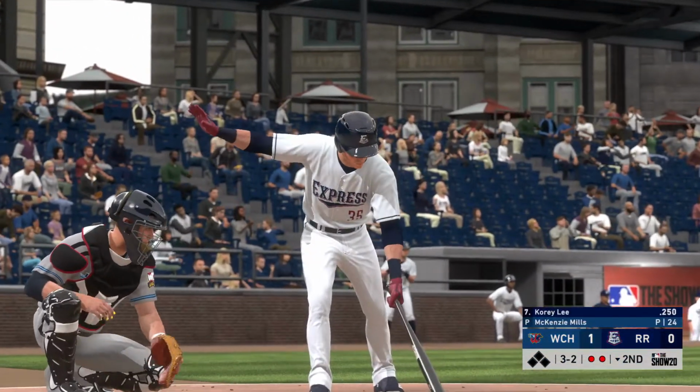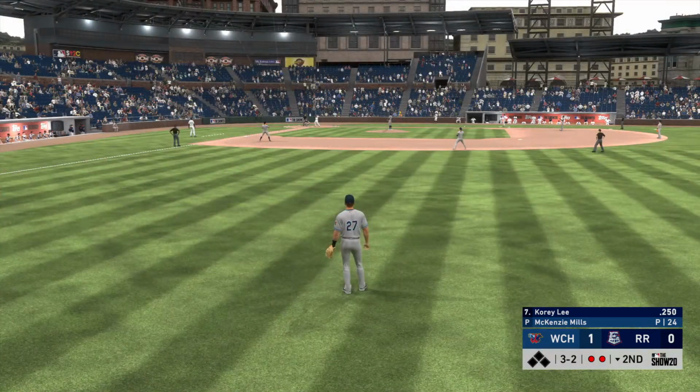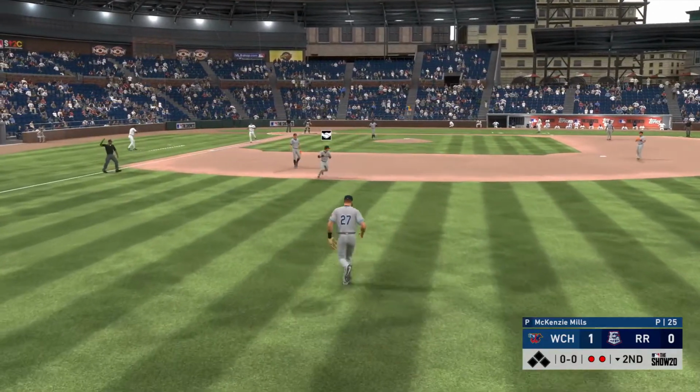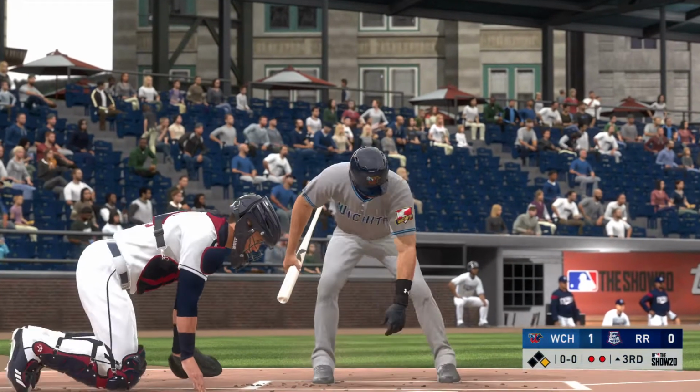Into the box, Corey Lee. He'll try to make something happen with 2 gone in the bottom of the second. Oh, and my buddy Mackenzie Mills is on the mound. And here's the 3-2 from him. Now here's one hit in the air to the right side, and Diaz will make the catch to put away out number 3.